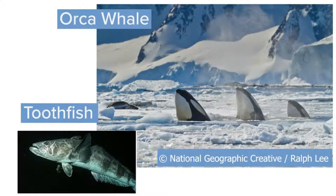So up here we have orca whales. They are found in other places, including off the coast of Scotland. But there is a group in Antarctica that have specially adapted to eating the fish that you only find in the Antarctic, such as the toothfish.